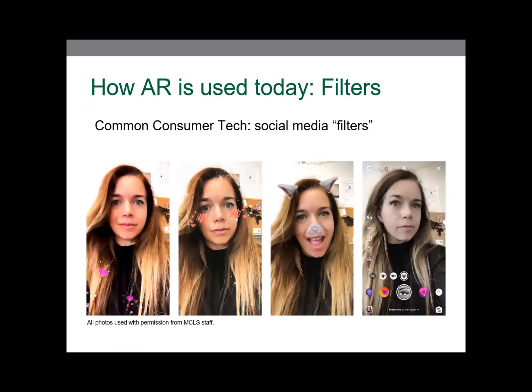Another big way that you might see augmented reality for consumers is social media filters. I don't know about you, but you might have noticed in the last, like, 5 years, I'll say, that everybody all of a sudden looks way better in their pictures than they do in real life. And that is because of filters.